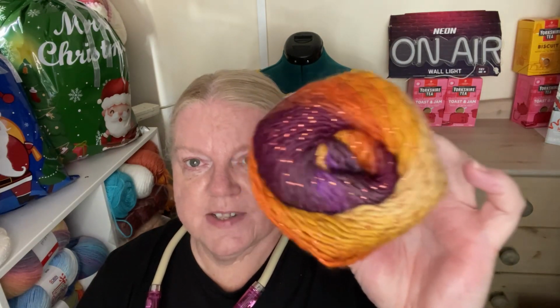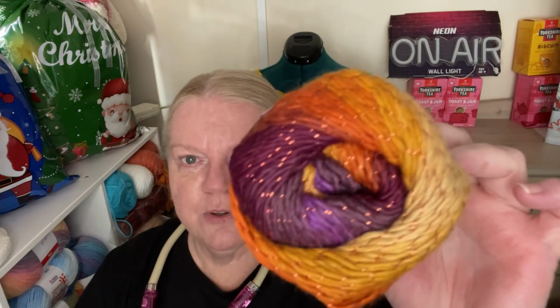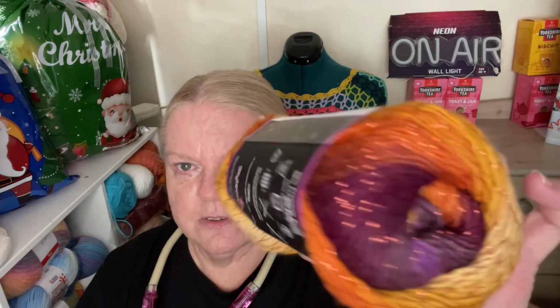So what else we got? This one. Now I had this one a long time ago. I had my own little stash of this, and then I couldn't see it anymore, and then I finally found it again. It's called Golden Sunset, and look at that golden glitz. Really beautiful, really, really lovely, this one. And I did make something with this as well.